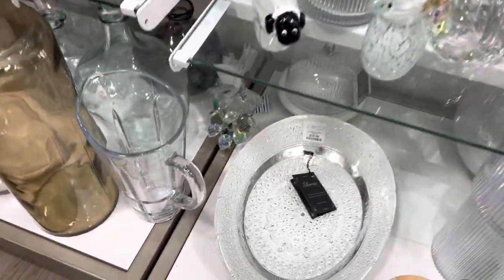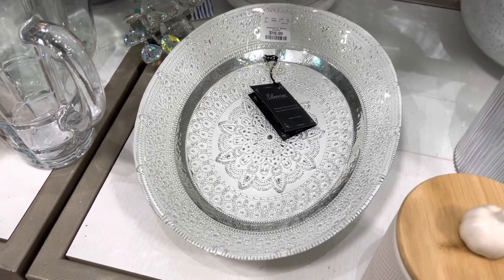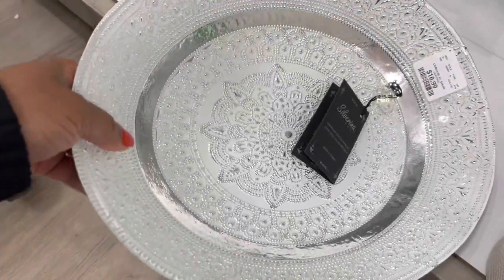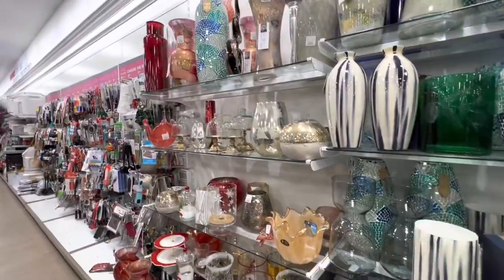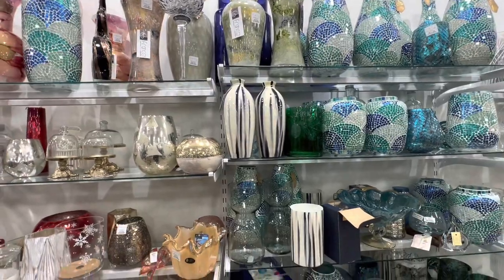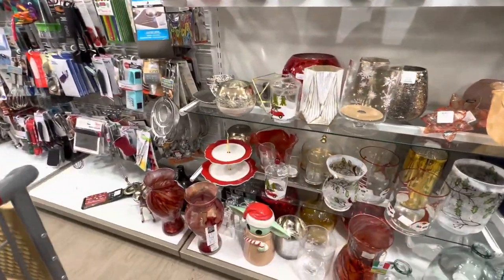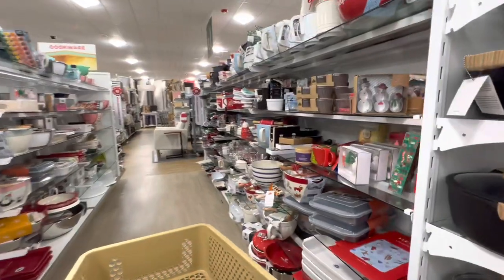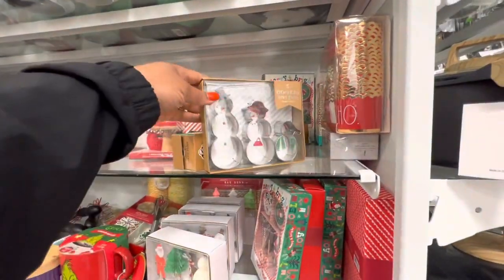Okay. That's nice for $17. You can really tell how pretty this is, but it is really pretty. $17. We do have some red down here. All that Christmas down this aisle. Some cookie cutters.